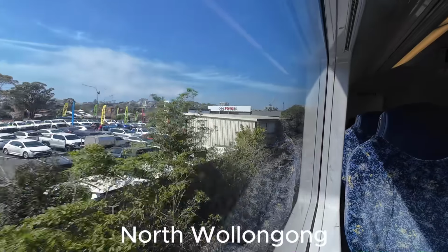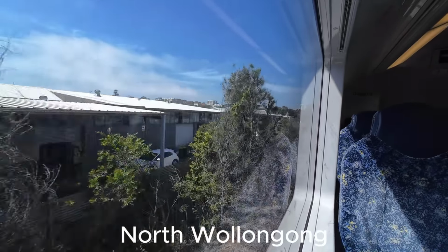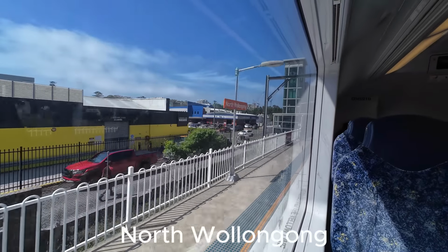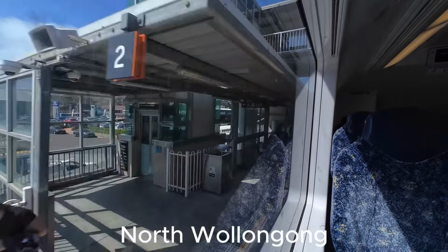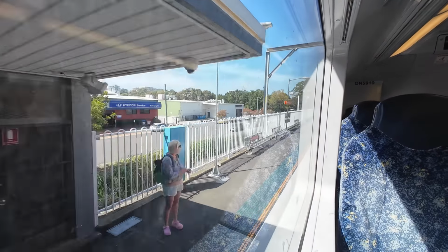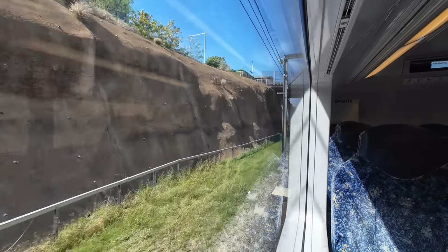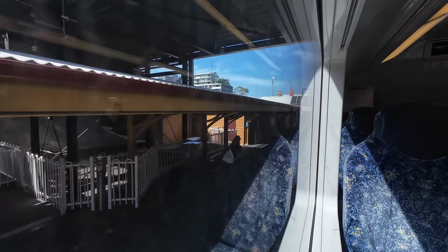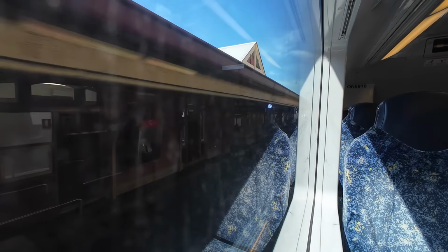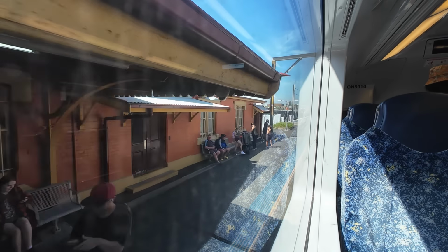This train will stop at North Wollongong. This train will stop at Wollongong.